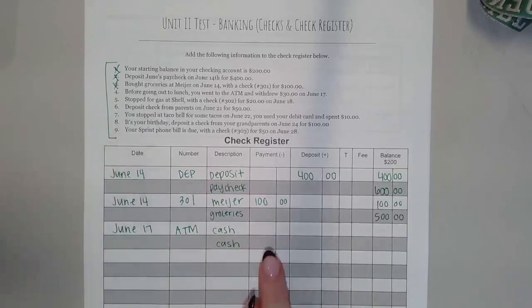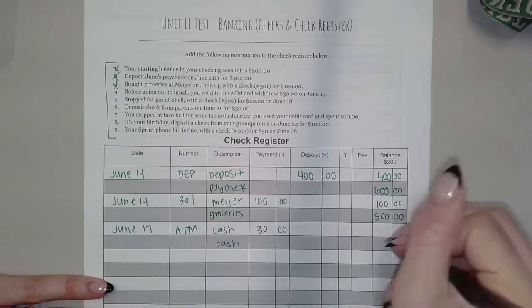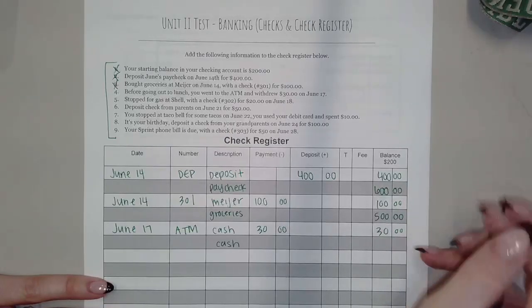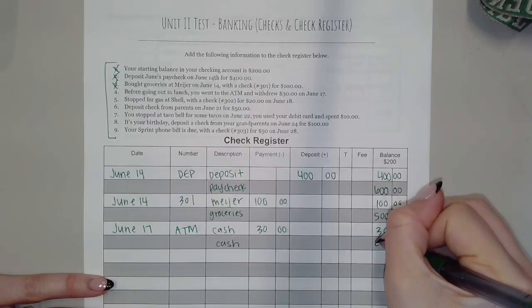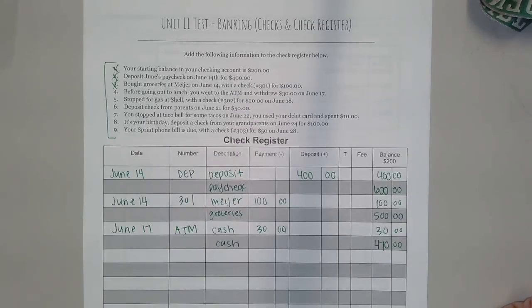I took money out of my account. So that is basically a payment. And that is going to be for $30. I'm going to bring that $30 over here and write my new balance in my account, which should be $470. And you'll just keep going down.